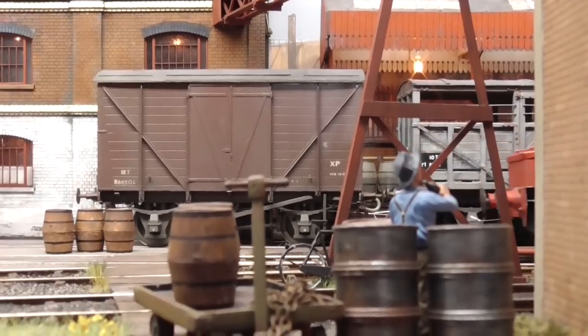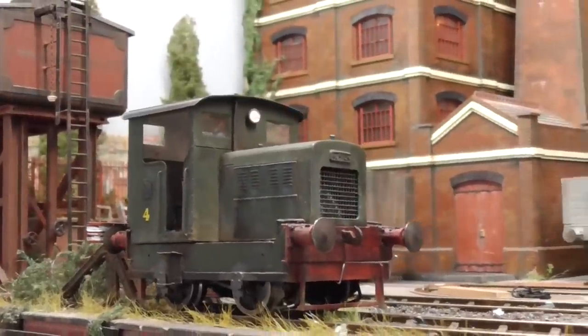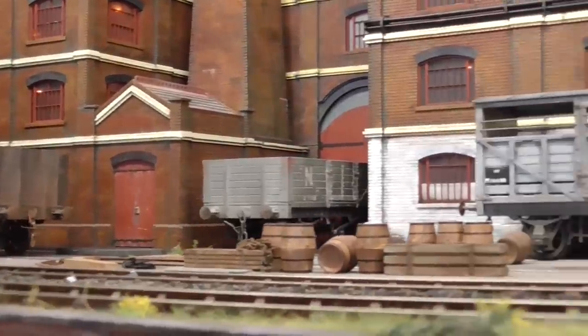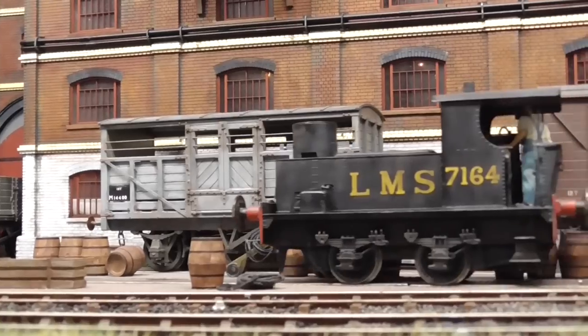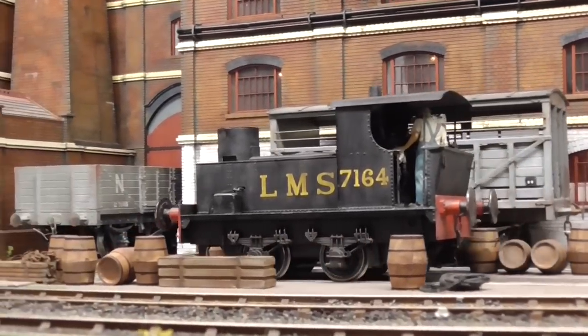bit of kit put together by a guy called Keith Newton in Sheffield. I didn't meet him until 6 months after we put it all together. I can't believe you did it for funsies. A beer token. Yeah, yeah.